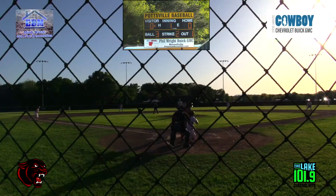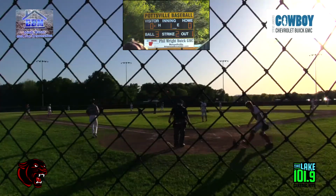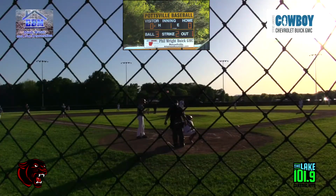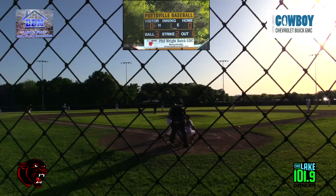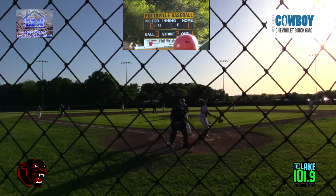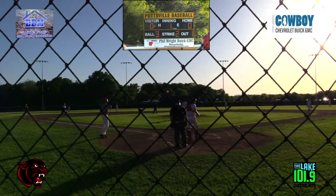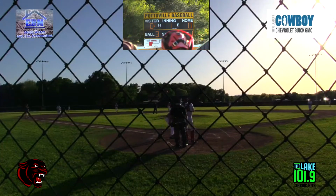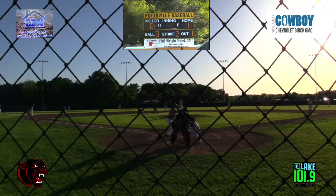Here comes the payoff pitch from Kremers. Buffalo swings and fouls that one off. Stays alive here with a full count. That ball goes foul. Out of play here, and Buffalo will stay alive once again with a full count here. Once again, runners on second and third for Heber Springs. Bottom of the first, 1 out here for your Panthers.